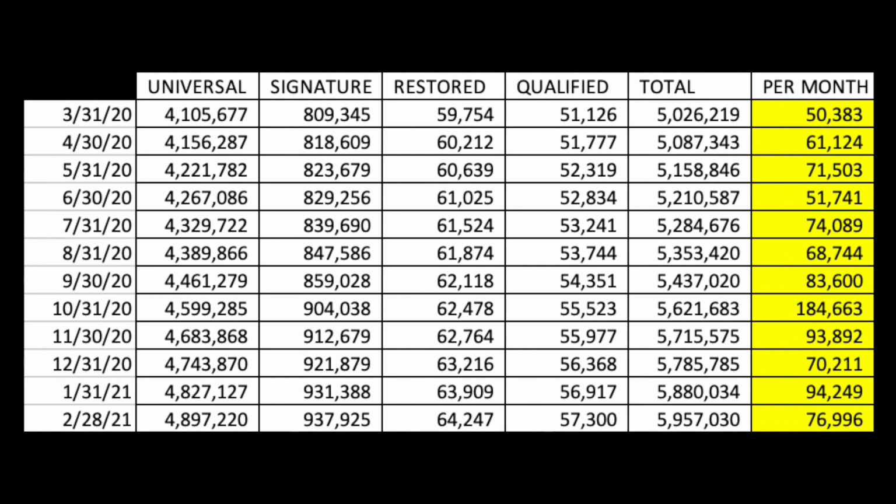Hello, welcome back to another SLAB Talk where I dive deep into the census data to see the trend of slabbing at CGC. We are at the early days of March, so finally I have the data for February of 2021, and on the screen you see basically the last 12 months of submissions at CGC of all the tiers. This is the combination of all values, standard or modern, fast track, you name it. Everything is included in here.